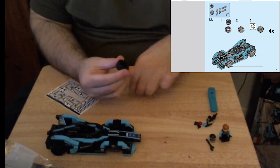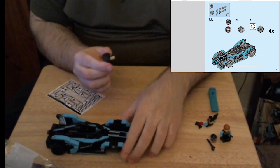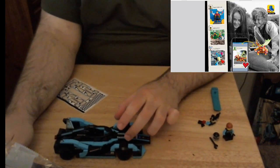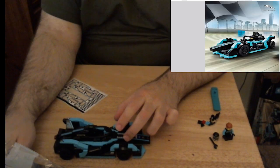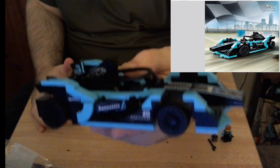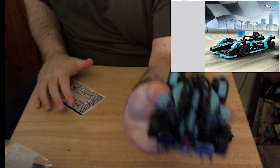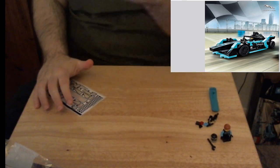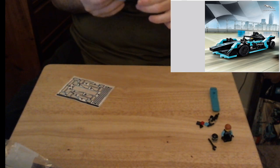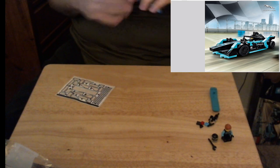We're at about the hour-and-a-quarter mark, but because I talked for 10 minutes at the beginning of the stream, we're really just over an hour into this build. So here is another look at our Panasonic Jaguar Formula E. Side, front, back. It doesn't seem to be as detailed from the back as some of the cars, but this was first year Gen 2, so they had just switched to the bigger size. I'm sure the designers were still getting used to the new build techniques.